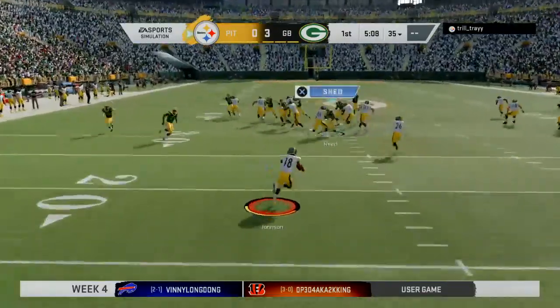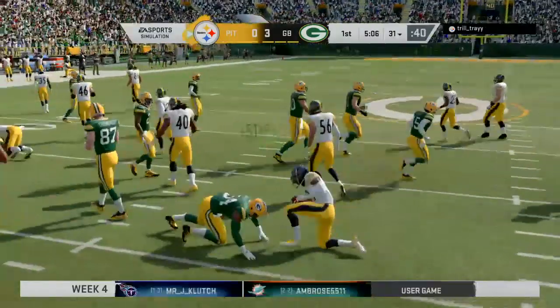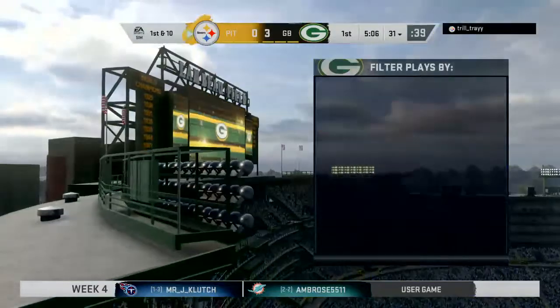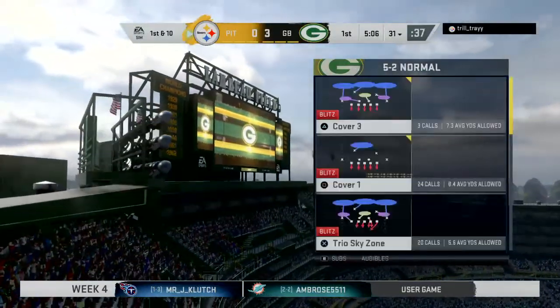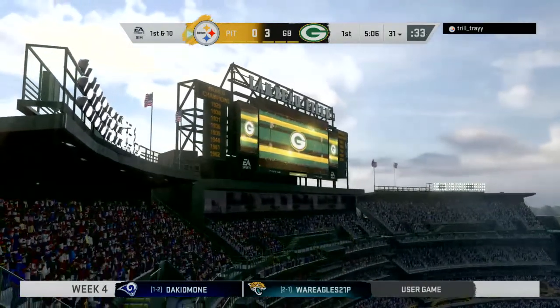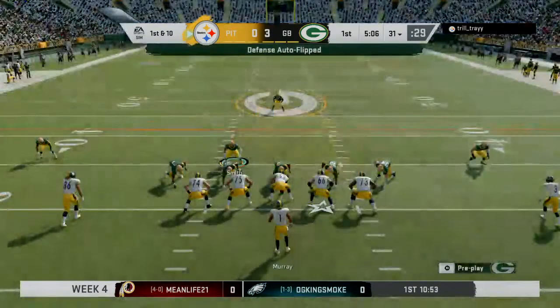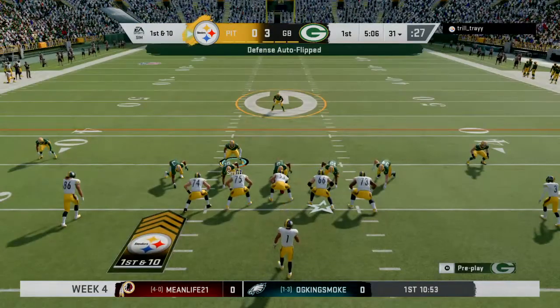This one taken from the 7th. And nice work on the return as they'll start their drive just past the 30-yard line. The Steelers take over 1st and 10 at their own 31-yard line. Line of scrimmage, the 31 now on 1st and 10.